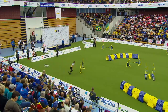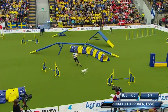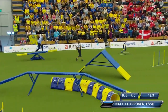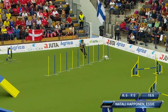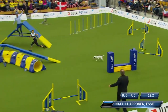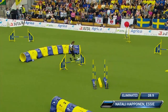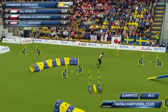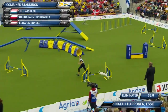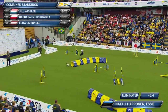For sure. Parson Terrier Essie now from Estonia with handler Natalie Happonen. We have a refusal, unfortunately. Fast, efficient terrier. Great seesaw. Get around those weaves. Yes. She goes on the... Oh, we have a bar down. Oh, even with that very, very efficient handling where she was placed, the dog loved the tunnel too much. So we have our top three. Jill Whistler from the Netherlands with Rocky. We have Barbara Szwankowska from Poland and Elita Umbrasko with Lita on third.